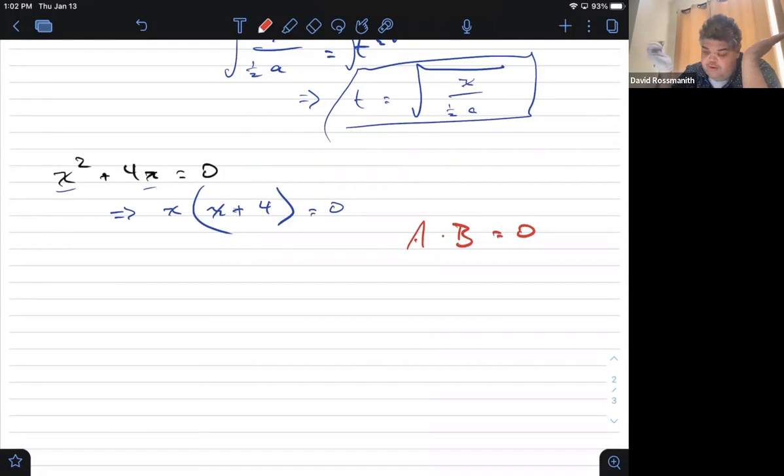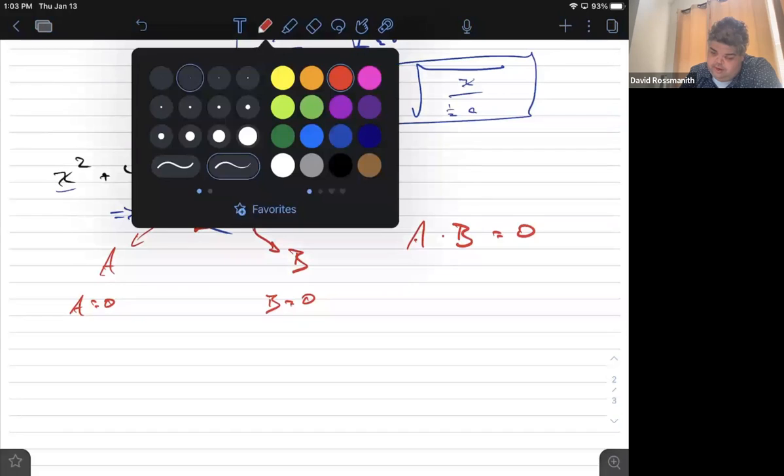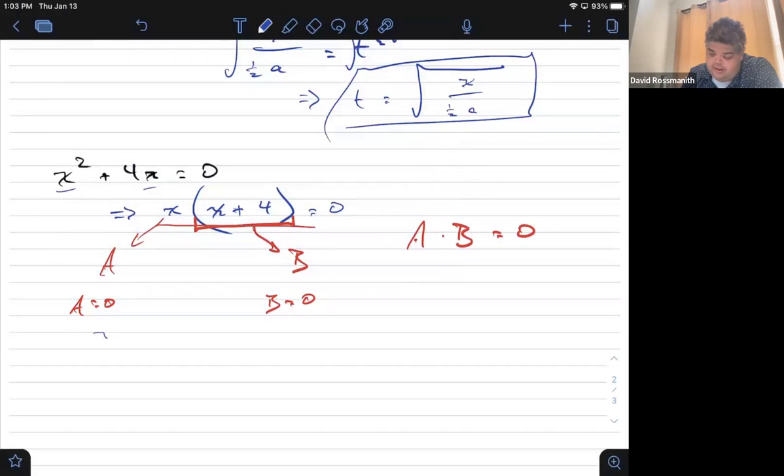All right, good. So what about this thing then? Notice this is the same thing. This is something, I'll call it A, and some other thing, I'll call it B. And so this says A times B is equal to 0. So for that to be true, either A is equal to 0 or B is equal to 0. It must be. So how do I solve it? Well, just do it. If A is equal to 0, that tells me x is 0. That's the easy one.